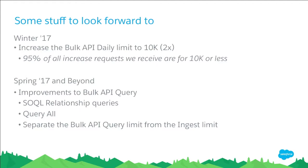So what are we going to do this release, and what are we trying to do to make life better? To start with, starting in Winter '17, we have increased the limit for all bulk API jobs from 5,000 batches a day to 10,000 batches a day. That is twice the limit.